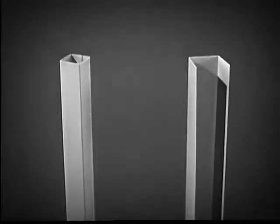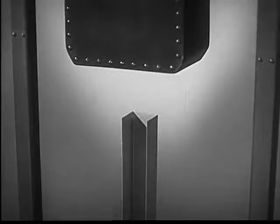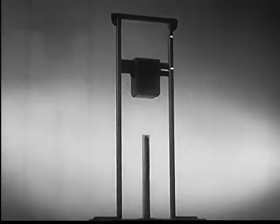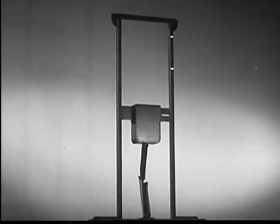Now suppose we try some simple experiments. Let's see how the box-type girder stands up under a sudden compression load, and compare it with the old-style open-face girder, shaped like a three-sided trough or channel. First, we'll put the old-style three-sided girder in our test stand. We'll use a fairly heavy weight and mark the spot where it starts its fall. Under a sharp falling load, the girder buckles.